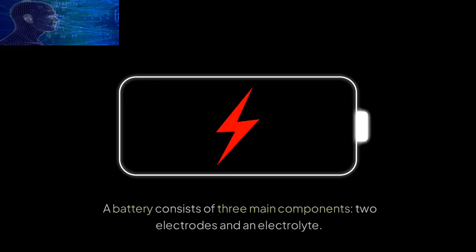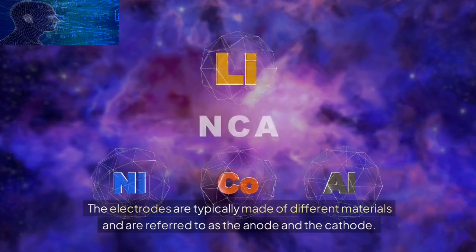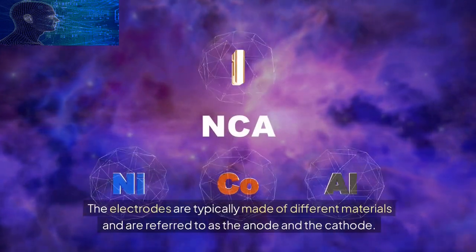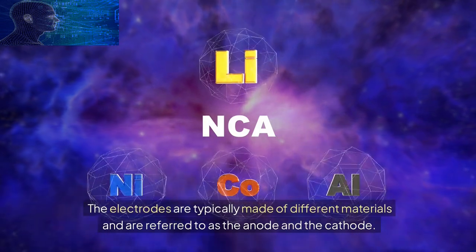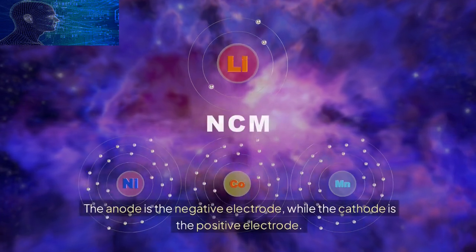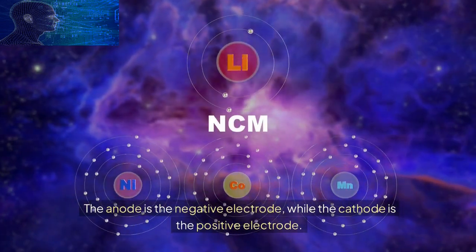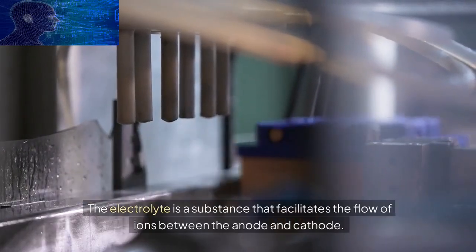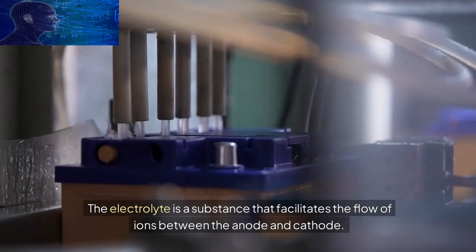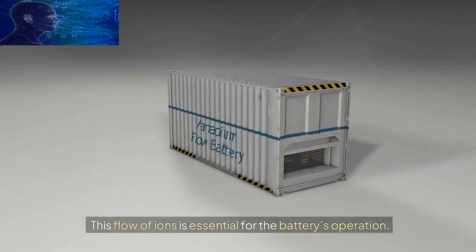A battery consists of three main components: two electrodes and an electrolyte. The electrodes are typically made of different materials and are referred to as the anode and the cathode. The anode is the negative electrode, while the cathode is the positive electrode. The electrolyte is a substance that facilitates the flow of ions between the anode and cathode. This flow of ions is essential for the battery's operation.